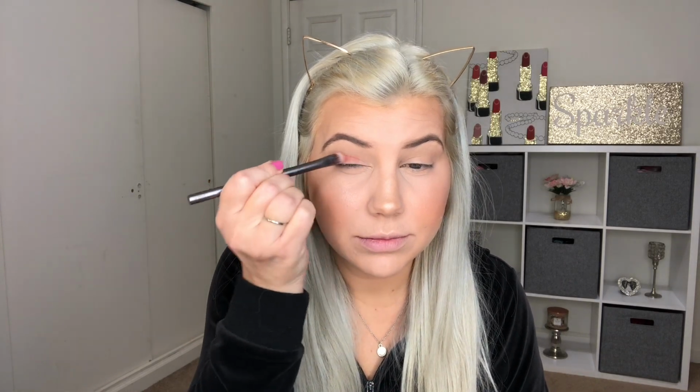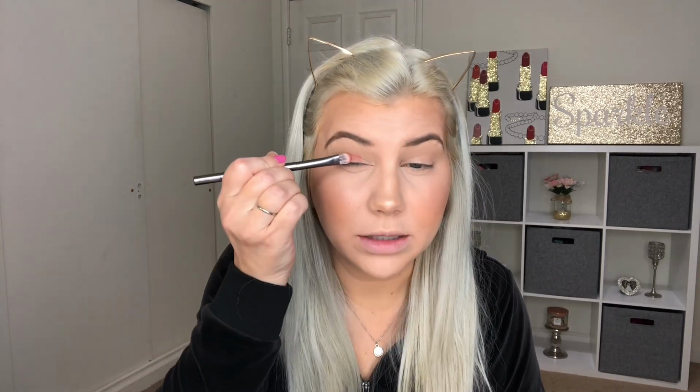Next, we're going to be dipping into the peachy shade in the palette, which is the first one in the palette. And we're just going to press this on the eyelid. These have a lot of pigment, so they're really nice and pretty. This is definitely worth the money.